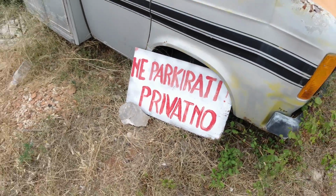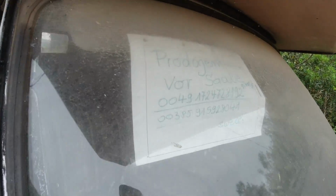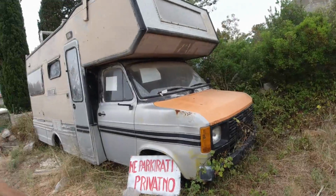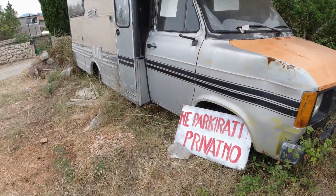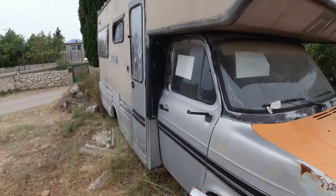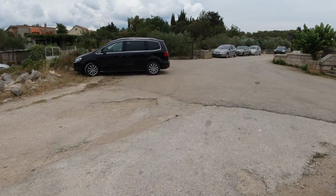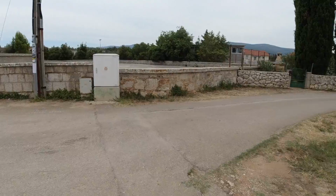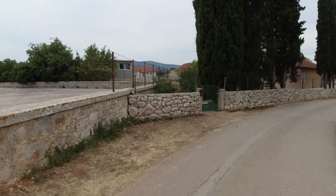Ne parcerati privatino. And we've got a fixer-upper for sale here. And you can see the local Croatian language is very similar to English in terms of some of the spellings anyways. So this is the little village of Rudina, population 70, and apparently there is a nice lagoon here, so going to poke around, see what I find.